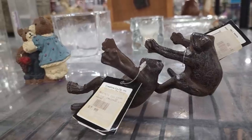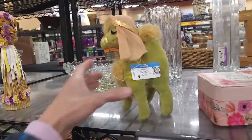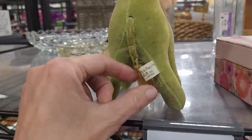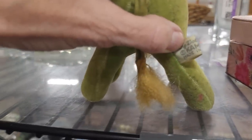And I also see something else right to my left. That looks like a Dream Pets. It is a camel. Let's see if it's got its tag. It does. There you go. Let's look at what your little tag says.